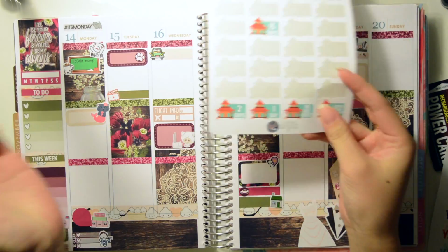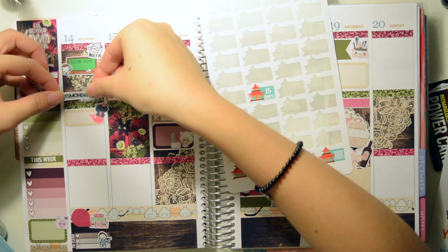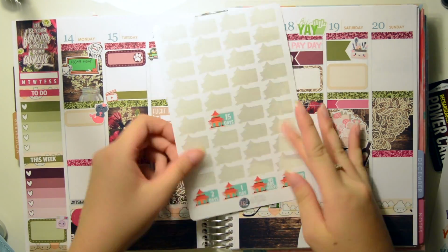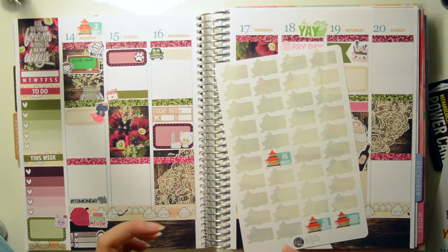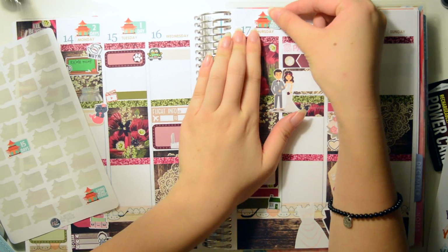You can see that there's a bunch of empty space, which I'm going to fill out as time goes on, because that's just the way I like to plan. I'm going to go ahead with my Asia countdown stickers from KPL Plans to mark 2 days and 1 day.